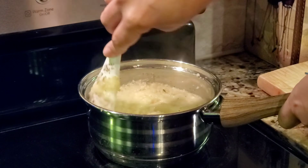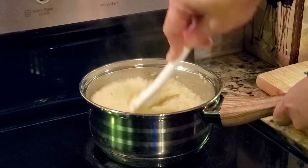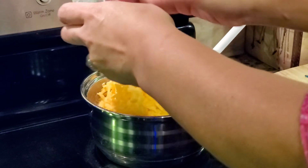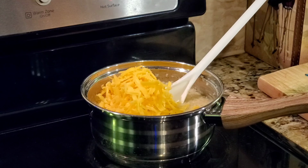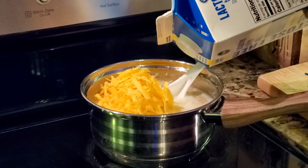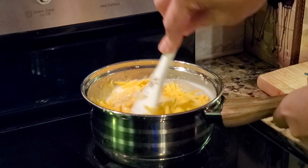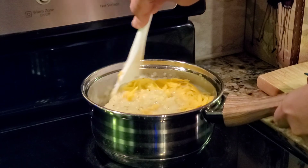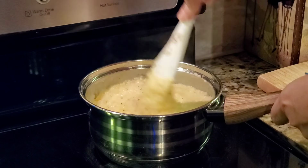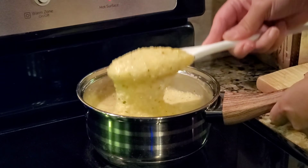Now, I'm very cautious about adding a lot of salt because my bouillon, my stock, already has salt. I'm going to add this lovely hand shredded cheddar cheese. And to help it melt, you don't need a lot, just a couple of splashes of milk. That's going to help your cheese melt, and it's also going to add an extra layer of creaminess to your grits. This whole entire time, you want to make sure that you're stirring so they won't stick. Look at that, that looks good. And this is the consistency that you want.